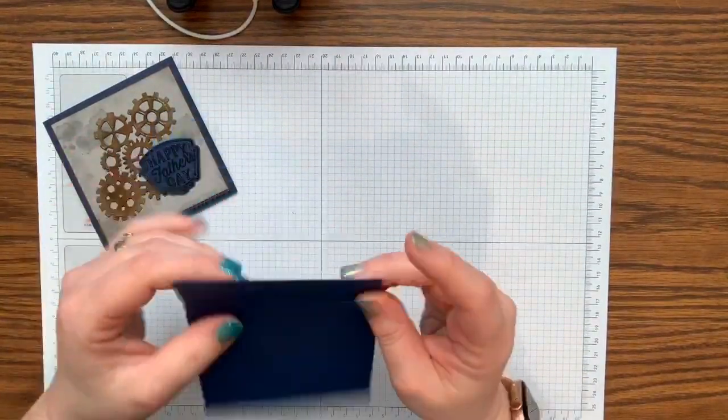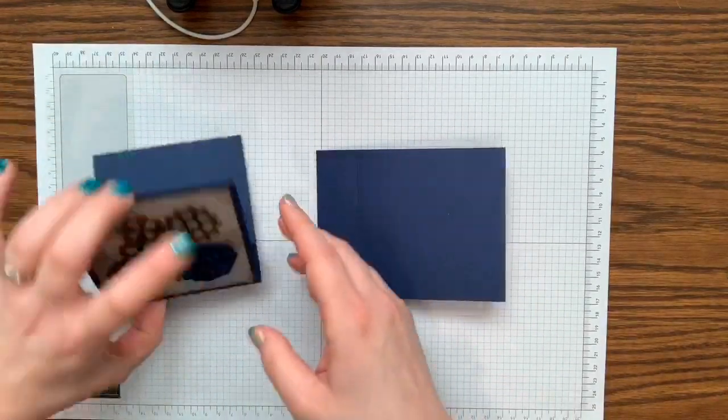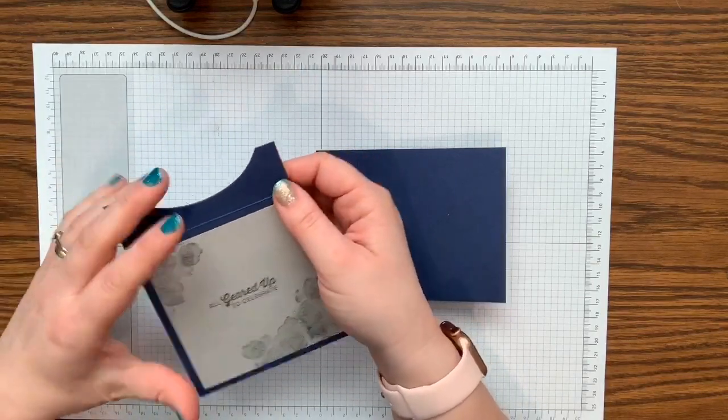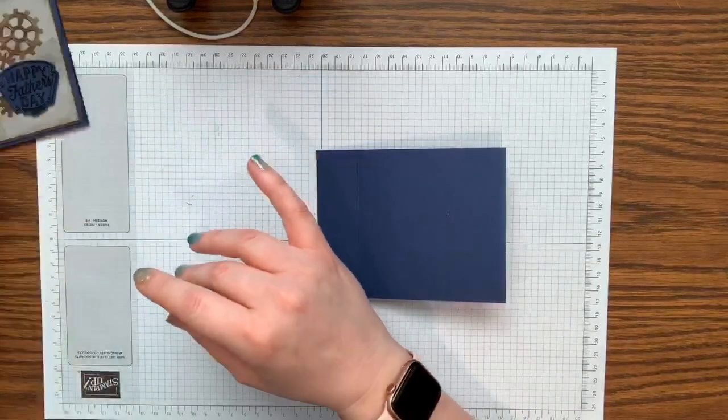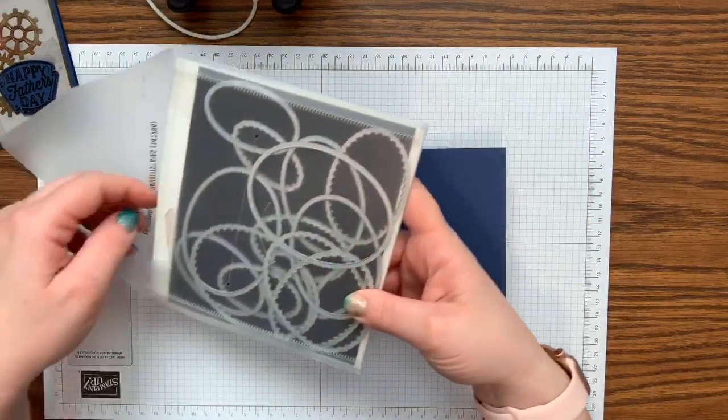Okay, the next thing we're going to do is take a die and cut out this section here. I took an oval die and I cut out this section. So let's get our oval framelits out. And I'm just using, look at my oval framelits.